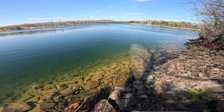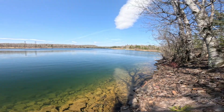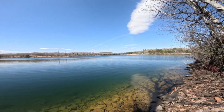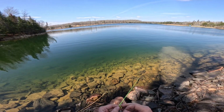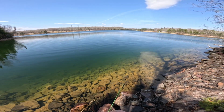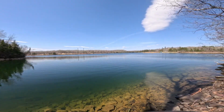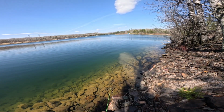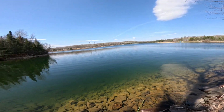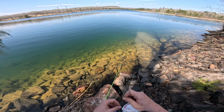This lake has got some massive ones in it. We're gonna see what we can do here. We're gonna fish this little part of the bank here. Seems like the wind has died down since I first got here. The wind was pretty whipping when I first got here. There was some white caps on the water. I got the kayak with me, but I didn't want to bring it out, and now we got two other kayaks over there on the water, and they're kind of making me jealous, I'm not gonna lie.